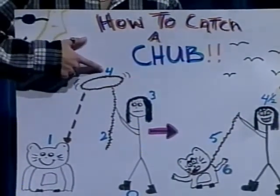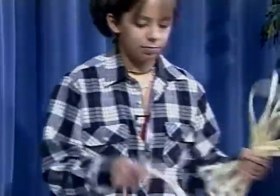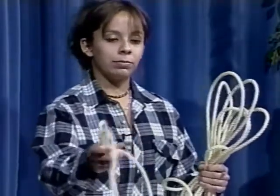Number 4, you gotta swing the lasso around. I mean, that's the only way you're gonna get it. And I'm gonna show you a little demonstration how to do that right now. All you do is hold it right in your hand, big enough for the chub so it'll go and fit around him. Just be like that. That's pretty much what you do with it. And it won't be this small because the chub will be in it.